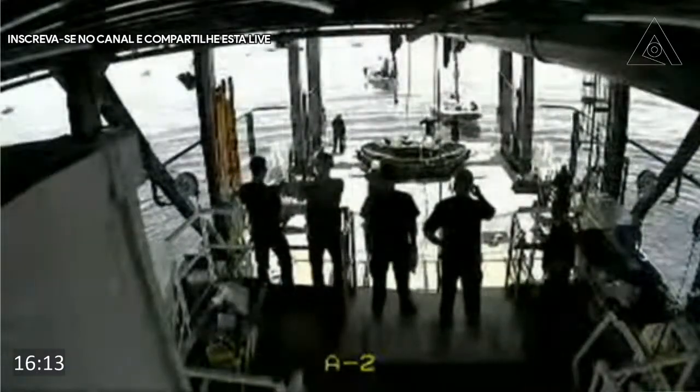Yes, so this is essentially the nest in the background there. Dragon will be hoisted using the hydraulic lift out of the water and into that nest. That nest will then be pulled towards the camera from this view, towards those individuals on that upper deck there.